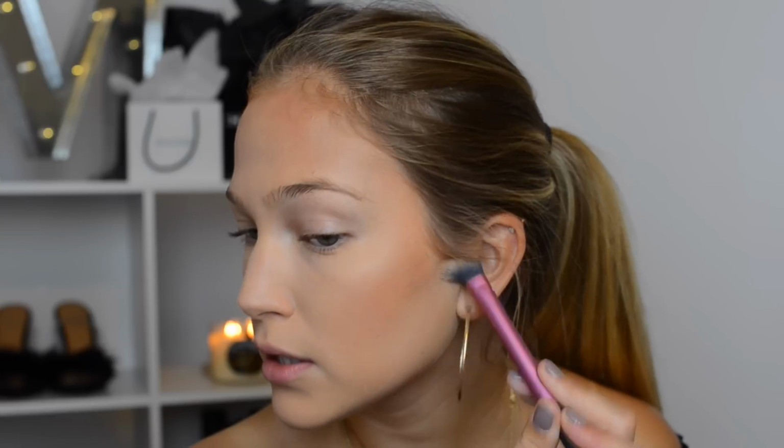So after I bronze, I kind of mix these two shades, the two matte highlight shades in the same palette, and I'll just clean up underneath my bronze. Oh, that's really annoying. To like kind of contour.